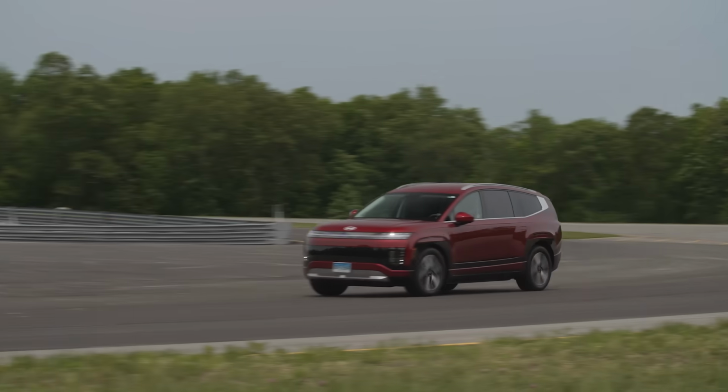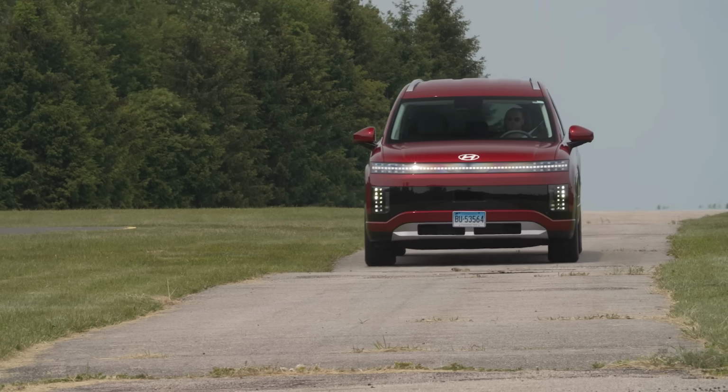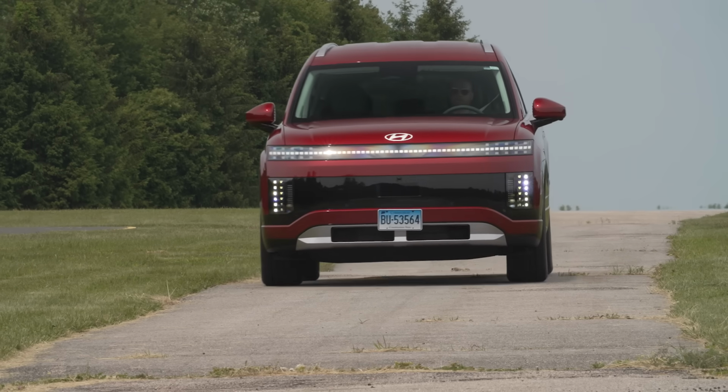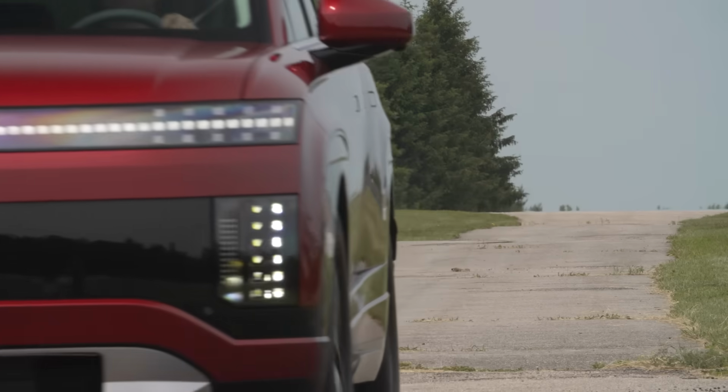So for the Ioniq 9, ride quality is pretty good. It absorbs bumps fairly well. Nothing really crashes through to the cabin, not even, say, transverse ridges on a highway or something like that. The big potholes, you do hear them.